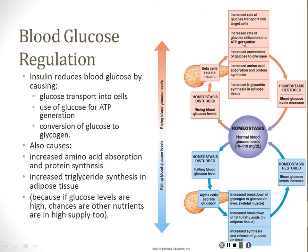So that's another way. First, we get the sugar into the cells. Then we tell the cells to burn that sugar to use as fuel. Both of those are going to reduce blood sugar levels. All right. Another is insulin triggers the storage of glucose. So glucose can be stored in these great big molecules called glycogen. Glycogen is a starch. A starch is a long chain of sugars.